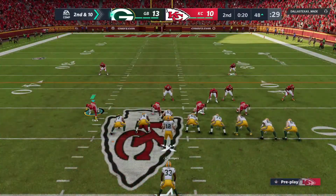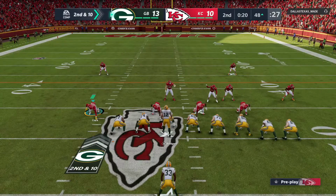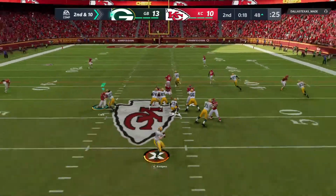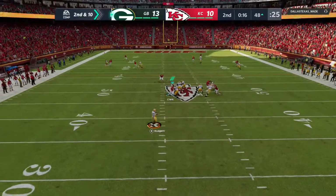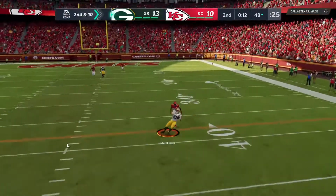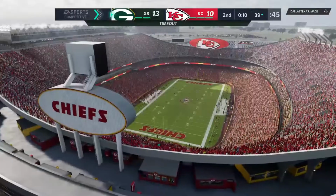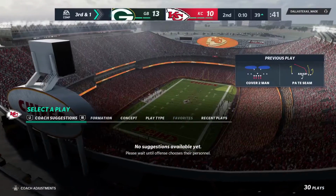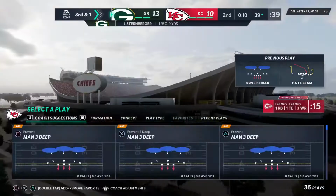So after the incompletion on 1st, now 2nd and 10. Off the play fake to Jones, here's Rodgers. That's complete to the former Aggie, Jay Sternberger. Now a timeout signaled for, and they'll get it with 10 seconds to go before halftime.